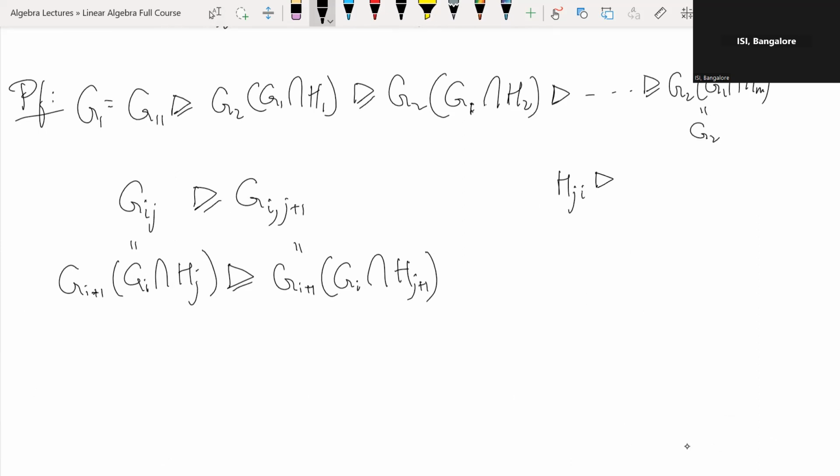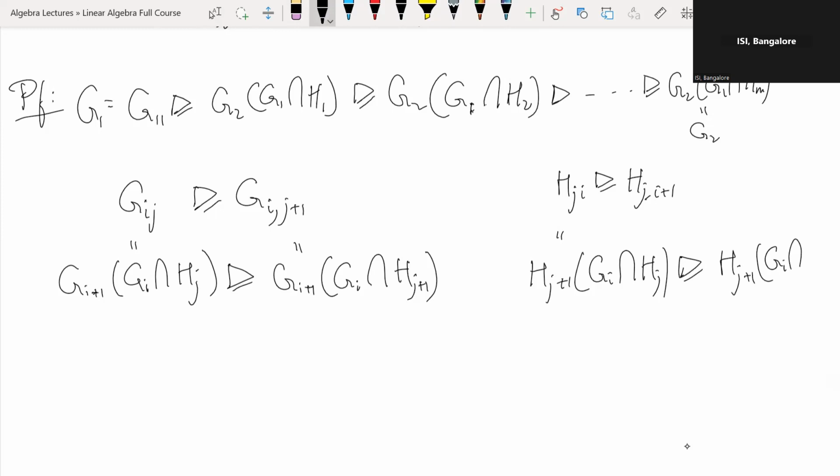Similarly, we can write down H_ji. H_ji contains H_ji+1 as a normal subgroup. If you write down the definition, this is H_j+1 times H_j intersection G_i, or maybe I can write it as G_i intersection H_j. That is parallel, and this contains as a normal subgroup H_j+1 times G_i+1 intersection H_j.